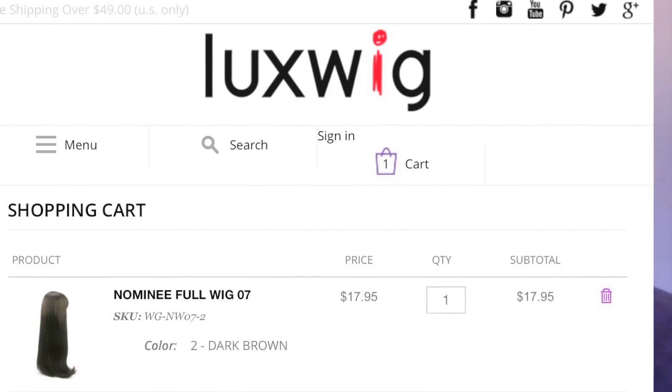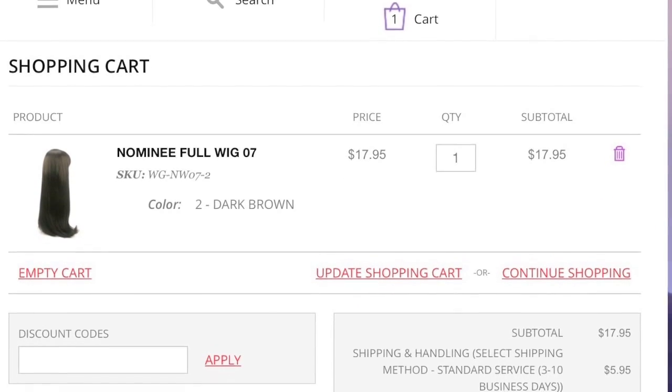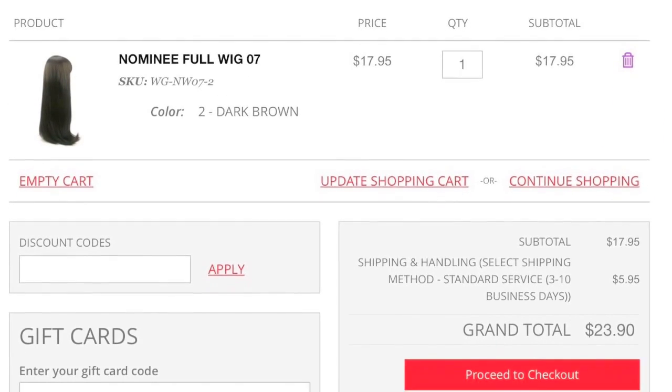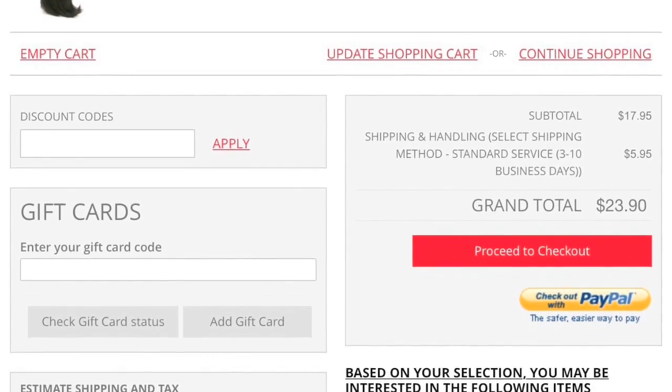Okay, and for my third site, most recently, I found out about luxwig.com. Luxwig.com has a nice, different variety of wigs than Hair Sisters and Wig Types, and their prices are actually a little bit lower, maybe like $2 or $3 lower per wig. Their shipping is fairly cheap. Their flat rate within the United States is about $6.